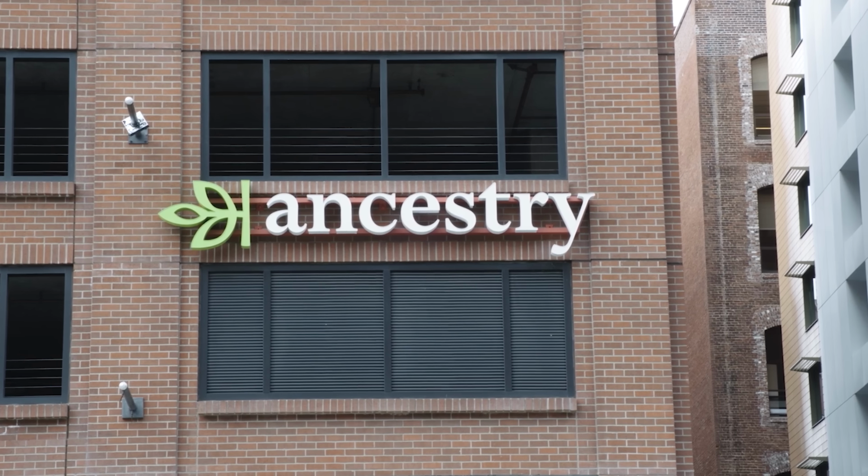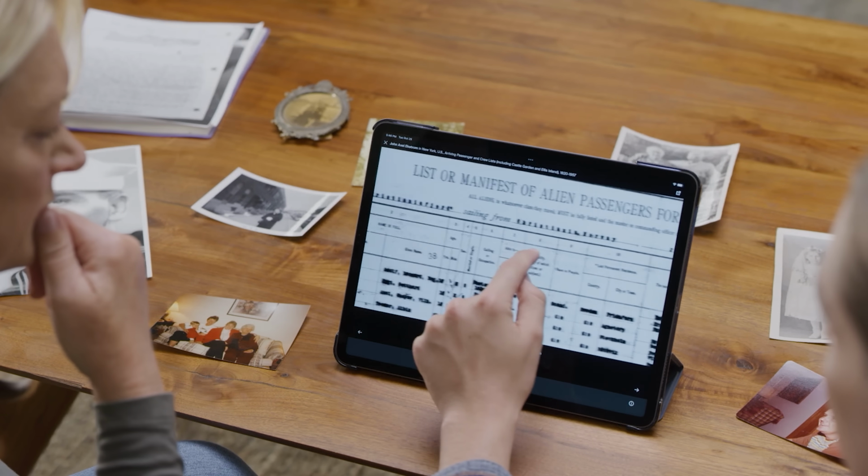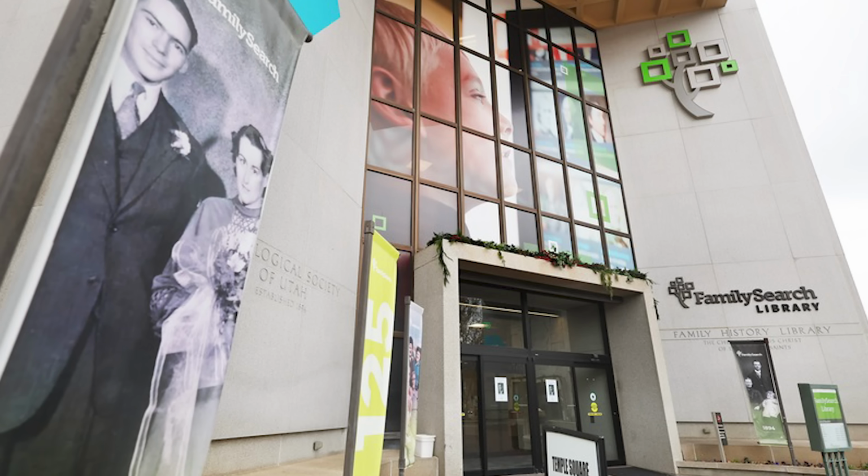I mainly use Ancestry.com for my research, but a lot of their records come from FamilySearch.org, which is a free genealogy site that has access to the insanely huge database that the Church of Latter-day Saints has accumulated.